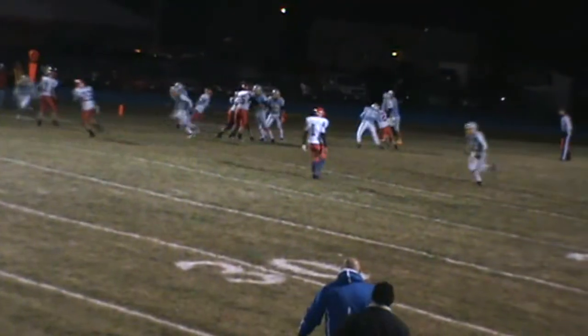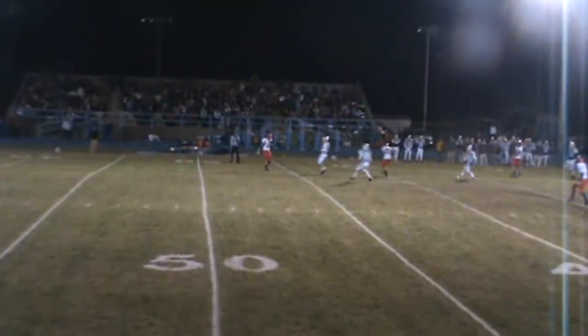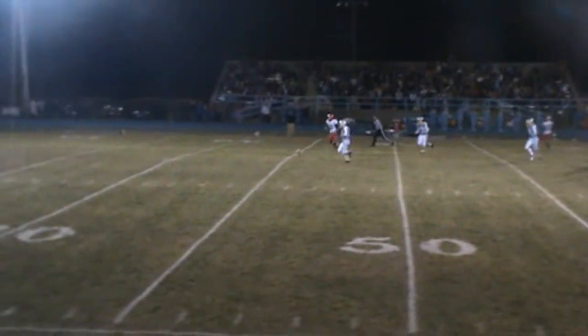He has the first down. He's inside the 35, down to the 33. He'll get about 5 on the play. First and 10 for the Patriots.